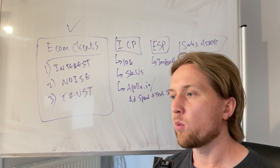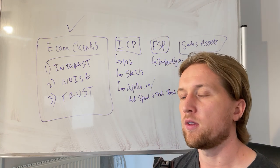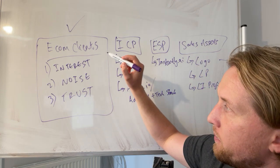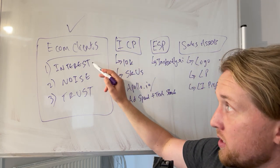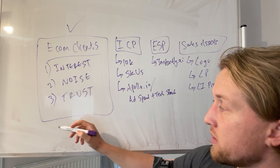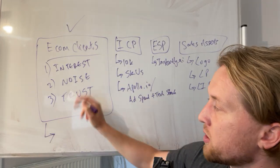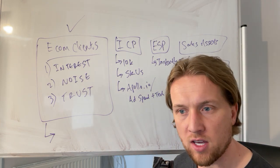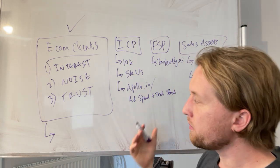So what I'm gonna do now is actually talk you through the specific process, okay? Now remember what I talked about showing and demonstrating genuine interest. You've got to cut through the noise and you've got to instantly command trust. And I'm going to show you how to do this, okay? So the way that we do this and achieve all three, and if you are running an agency and you're trying to get ecom clients, this is a strategy for you, okay?